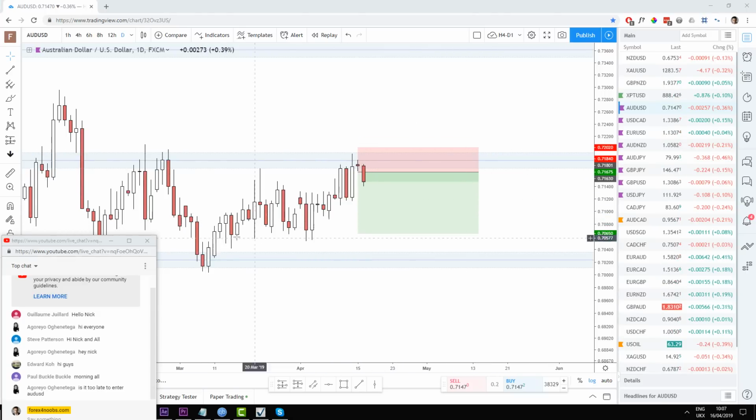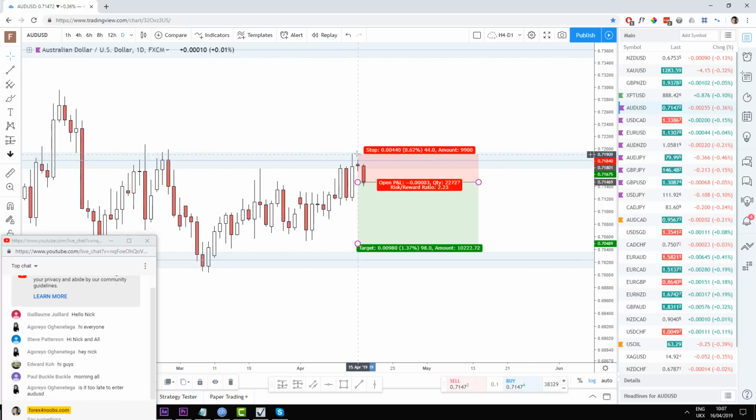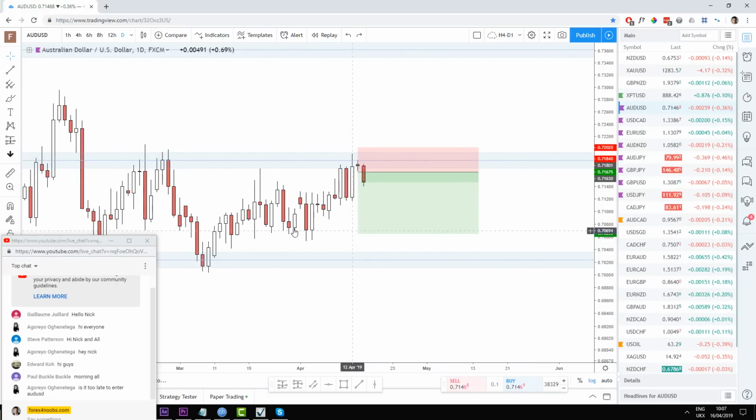Is it too late to enter? Yeah, definitely. I mean, if you enter now, you're going to have a 1.35 risk to reward ratio. Way too late to enter. Definitely not recommend entering this trade right now.